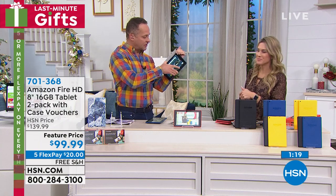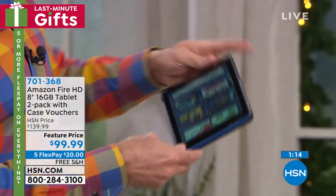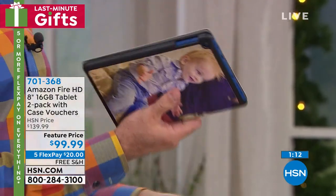I'll just show you guys here real quickly how simple it is. It pops right in the case. These are designed to fit exactly into the case. So it's boom, great. Boom, you're out the door, you're on your way.